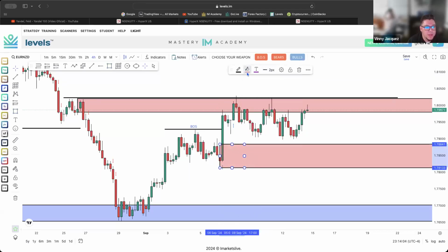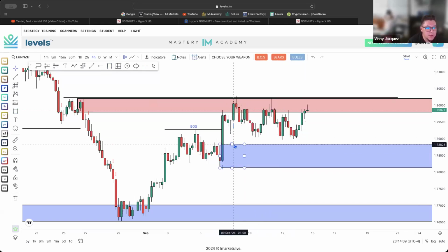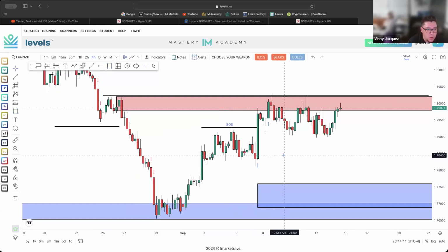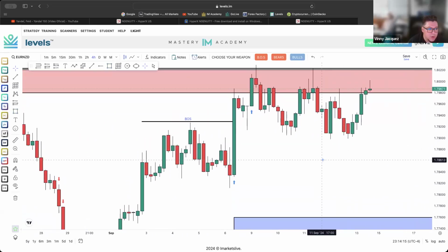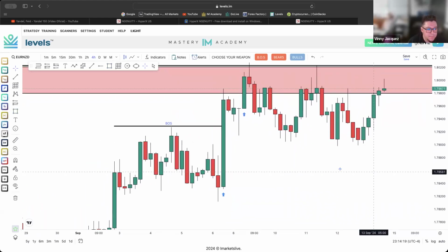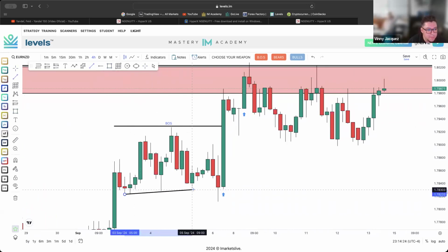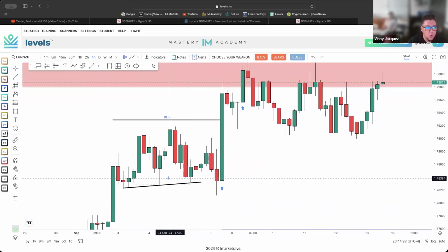Now, if we really want to dissect the structure, which we should always want to, let's pull this away and zoom in a little bit more, guys. Because the structure will tell you everything you need to see. You just have to want to see it. Guys, what would you consider this right here? Consolidation, liquidity being built up.